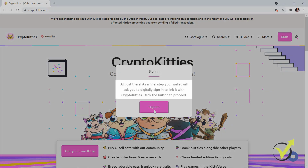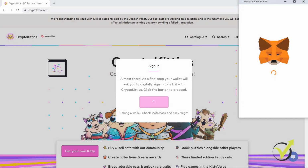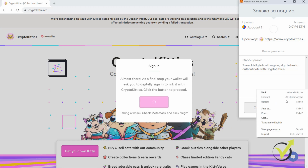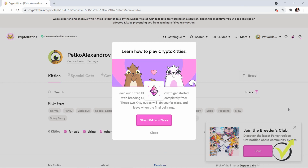And almost there. As a final step, your wallet will ask you to digitally sign in to link it with CryptoKitties. Click the button to proceed, sign in. So here comes my MetaMask account. All I need to do is just to sign, okay? It says in Bulgarian language sign. Let me just translate it to English. Signature. Okay, so here it is. I will just sign it. And here we go. That's all I had to do. I am now connected with my MetaMask account, so I have some Ethereum to use.